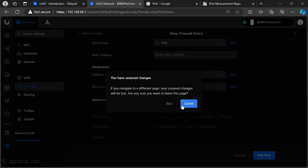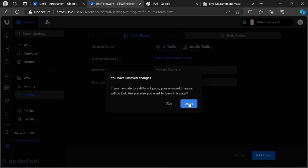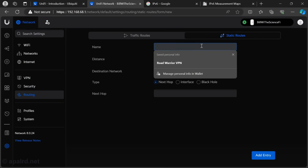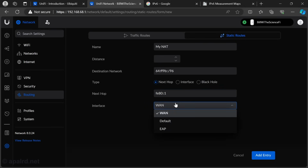And routing. Okay. So I'm going to add a static route. And we're going to say 64:ff9b::/96.